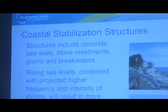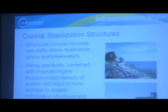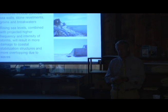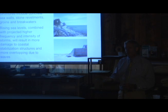Coastal stabilization structures. Now, what do I call it? Seawalls, revetments, jetties, groins, all of these are man-made structures that are there, ostensibly, to help protect the shoreline. Rising sea levels will actually be problematic, especially to things like hardscape seawalls. Part of the problem is that when you look at a seawall like this, we have many seawalls that have lost all the beach in front. And even at high tide practically, the tide is coming right up to the base of the seawall.